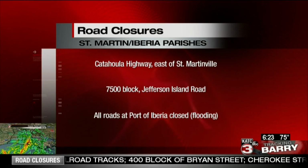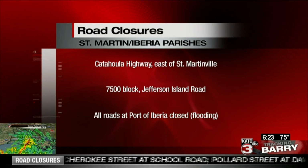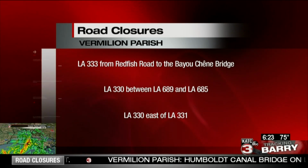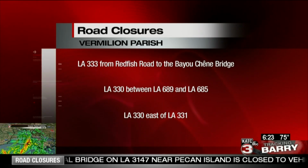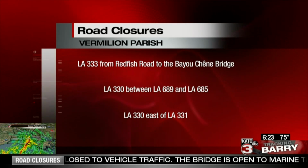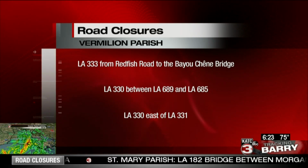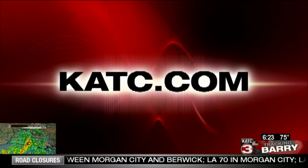Downed trees are causing problems elsewhere in St. Martin Parish. The Catahoula Highway just east of St. Martinville is closed because of a downed tree. And over in Iberia Parish, a tree is blocking the 7500 block of the Jefferson Island Road. All roads of the Port of Iberia are closed because of flooding. Meanwhile, high water in Vermilion Parish has closed some roads. LA 333 is closed from Redfish Road to the Bayou Shem Bridge south of Esther. LA 330 is closed between Highway 689 and 685 and east of LA 331. For a full list of road closures, including roads that have been closed since early yesterday, go to KATC.com.